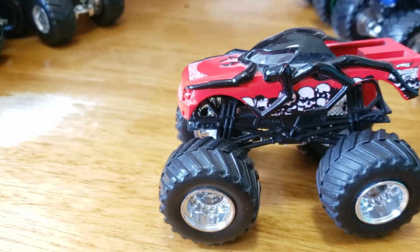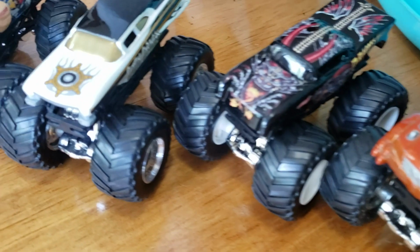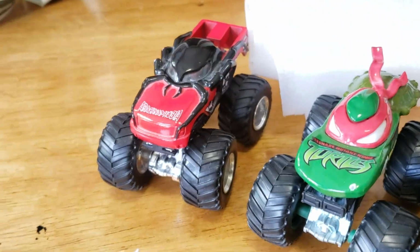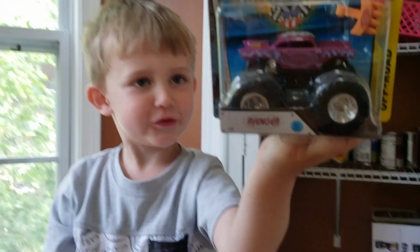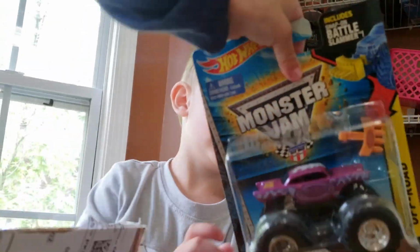There's one more box. I don't know who's in the last box. Ta-da! Take a look at all these cool trucks that just came in today. Guys, hey guys, look! Whoa! Pack. Look at that. Hold it up here.